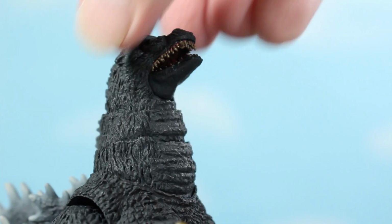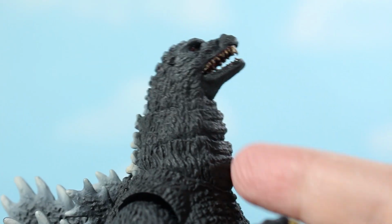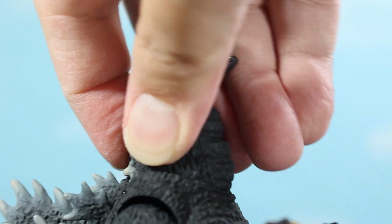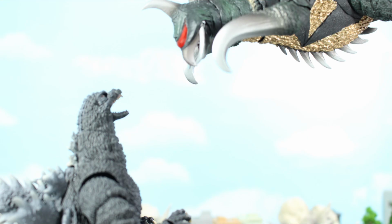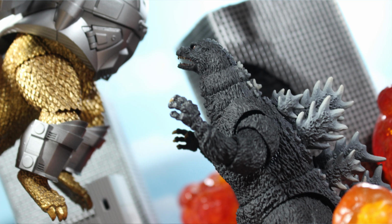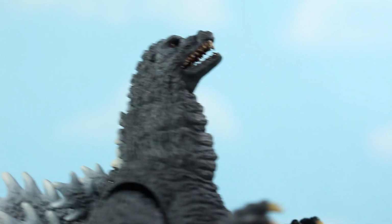For the head articulation and the neck, it has once again that really thick neck, and it's for a reason. It's for when Godzilla looks up at whoever's flying at him, or Mecha King Ghidorah. He was looking up a lot in this final scene, and you can really tell that they engineered him in a way where you can really get him to look upwards, and that's always good.